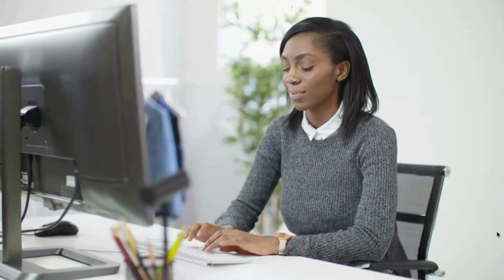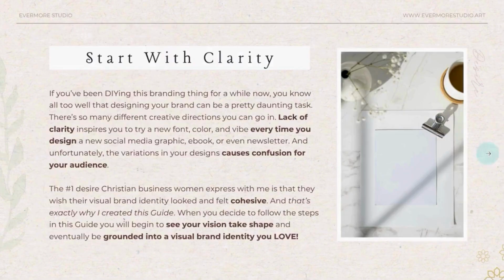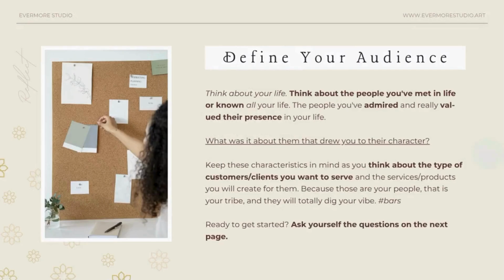And sis, that is how you transform your vision board into a mood board that brings clarity to your brand's vibe and visual identity.